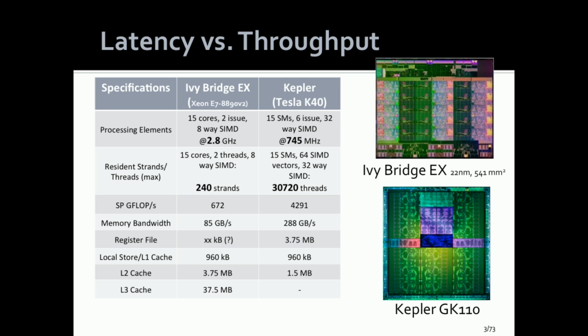So the first thing to note is that the clock speed on the traditional CPU is a lot faster, somewhere around 3 gigahertz, whereas the clock speed on the GPU is a lot slower, around 750 megahertz. So right off the bat, we notice we're going a lot slower. Interestingly, both this particular Ivy Bridge processor and the Tesla K40 have the same number of processing units, or cores. They both have 15 of them.